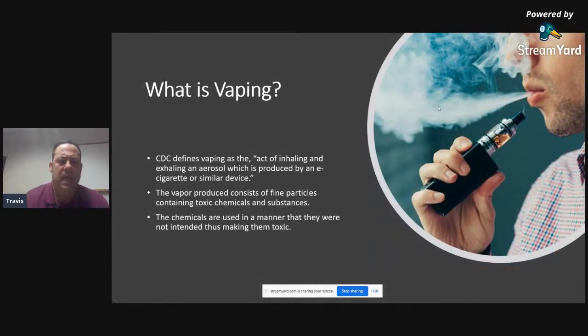The CDC defines vaping as the act of inhaling and exhaling an aerosol, which is produced by an electronic cigarette or similar device. One thing a lot of people don't realize is that it is an aerosol. The vapor produced consists of fine particles containing toxic chemicals and substances, and the chemicals are used in a manner in which they are not intended, and that is what makes them toxic. One of the things that I share with my audiences, usually 6th through 12th graders, is that people always say, oh, well, it's food grade. Well, of course it is, but you wouldn't grind up a hamburger and snort it up your nose, because that's not the way it's intended to be eaten, through your mouth.